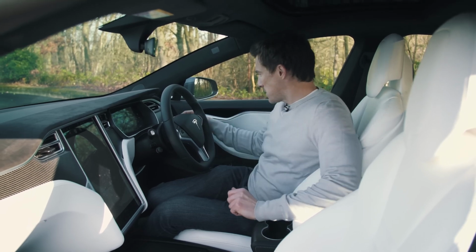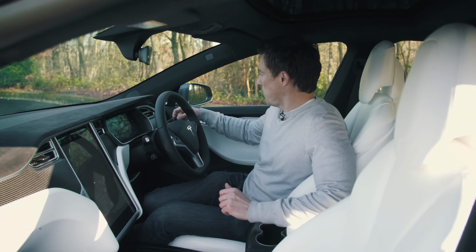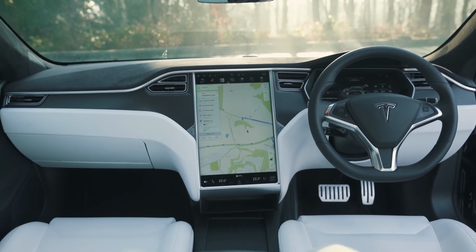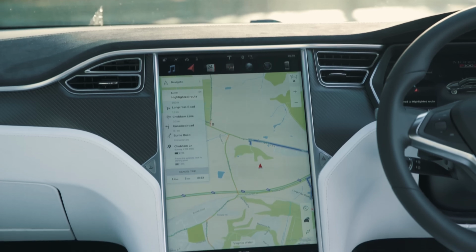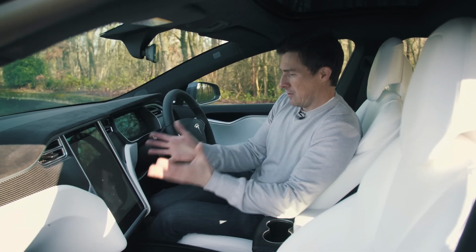I mean, this one, for instance, well, the Tesla uses switchgear from Mercedes. This gear selector, you'll find that in a Mercedes A-Class. What is good though is the design. I mean, it's very minimalistic. There's hardly any buttons, and that's because you control most of the car's functions through this amazing portrait style screen. I mean, there's nothing else like this in the automotive world.